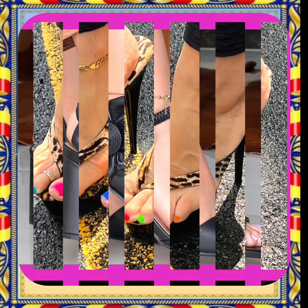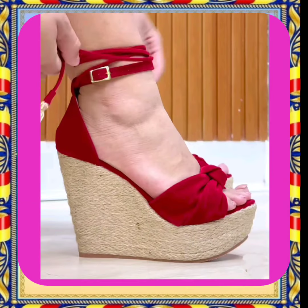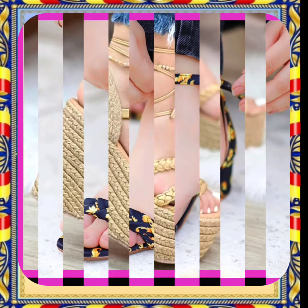And this one is also a really nice black color heel. It look really nice, and this look really pretty. And this one is also a really beautiful kind of combination that look really pretty and beautiful. And this one is also a great combination.